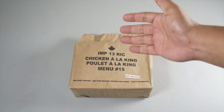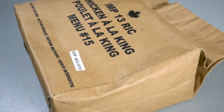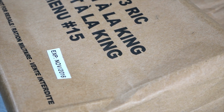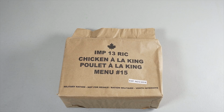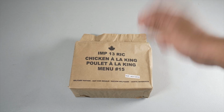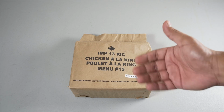And today we're going to look at a Canadian IMP. Now this one is menu 15, Chicken a la King from 2013. This particular one expires in November of 2016, so it's a little bit past its expiration date, but we're still gonna check it out. And it's been a while since I've had a Canadian IMP. You guys know how much I love these. They're excellent, really good rations. So yeah, let's check it out.